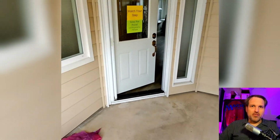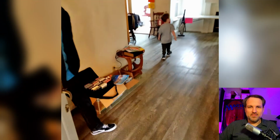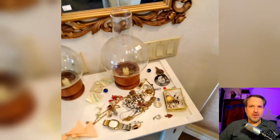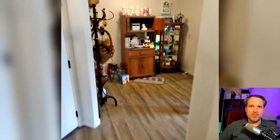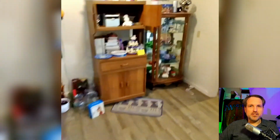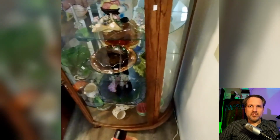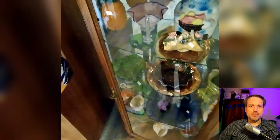So here we go. I've arrived at my first one. And take a look around. It's already been open for a couple of days, so I don't expect to find much, but you never know. So here's the cabinet I was interested in, and it looks like almost nothing's been purchased out of it.